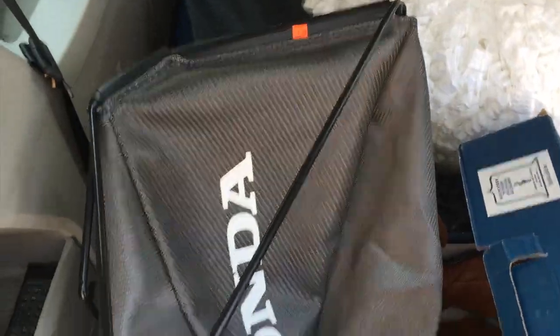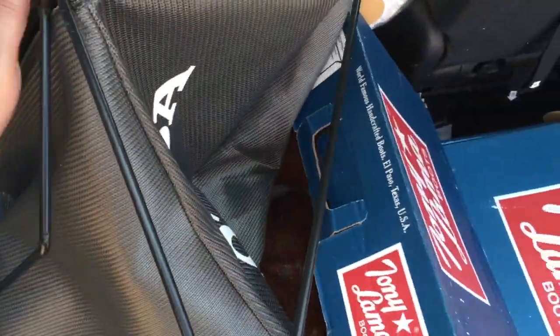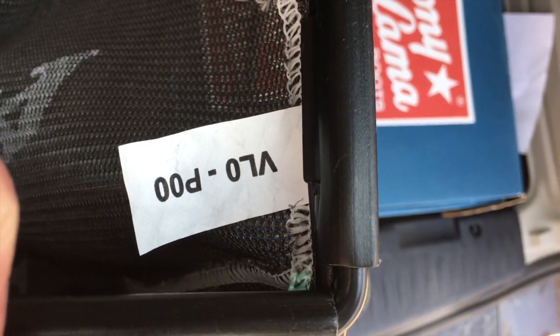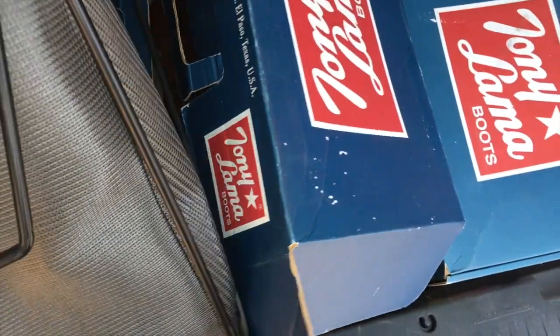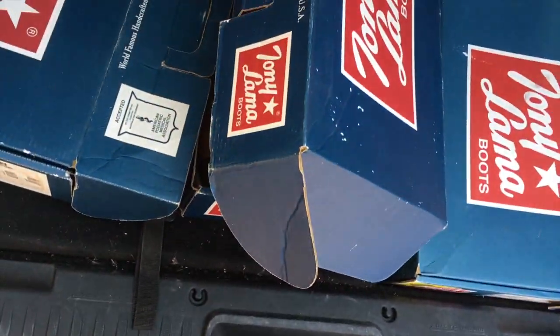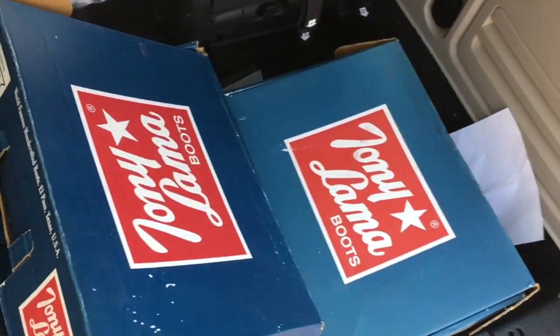This is actually a thrift store pickup. This is a lawnmower bag that's never been used. It's got the frame. It's for a Honda. I looked up this number right here, VL0P00, and it comped out really well. Just for the bag even, but there are some people that are selling the frame and the bag together, and it's done really well. I paid $5 for both.